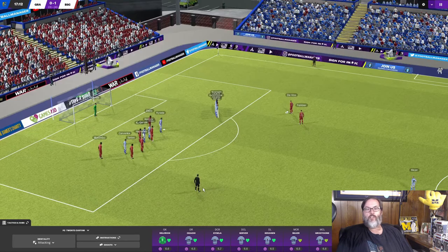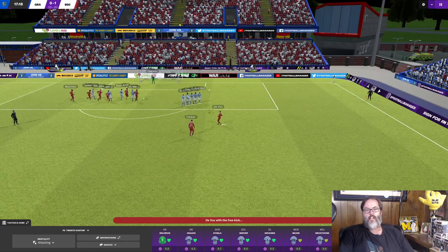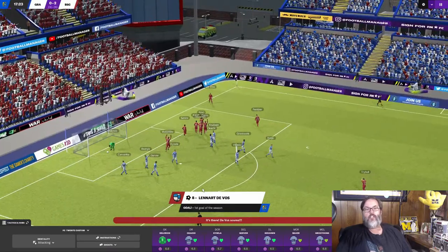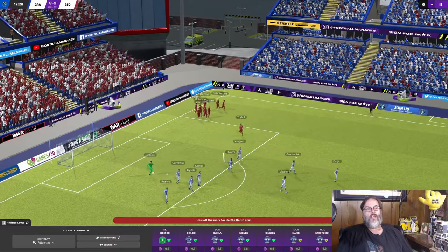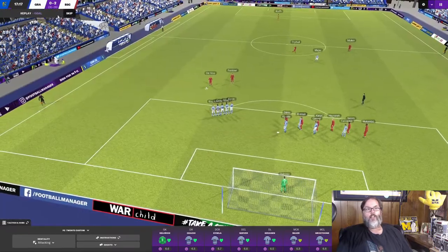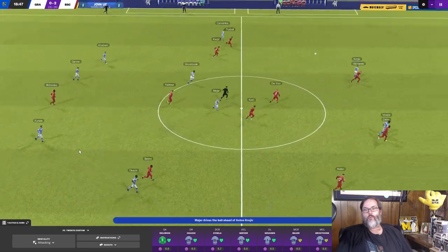Looks like the defenses are being solid, but we've given away a penalty just outside the box. And Delcroix gets beat by Leonard DeVos, his first goal of the season. And things are not looking good. We may be in for a short-lived trip throughout Europe.